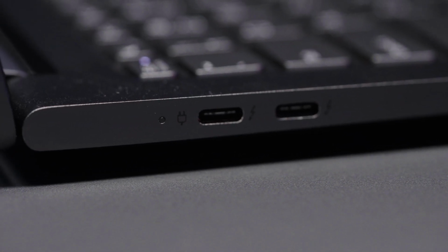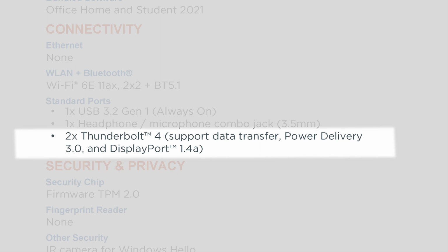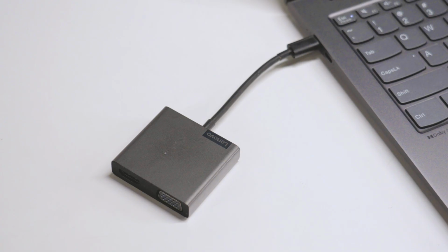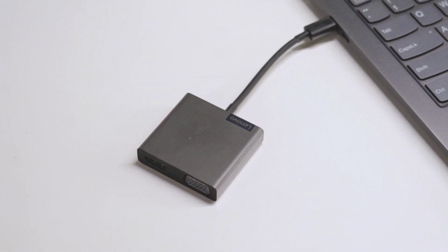Touching on I/O, there's really not a lot to discuss here, but I have to emphasize that these two Type-C ports are actually Thunderbolt 4 ports and rated up to 40 gigabits. And yes, you can connect an external GPU to them. This Type-A port on the other side, meanwhile, is a USB 3.2 Gen 1 5 gigabit port. Expanding more on the Thunderbolt 4 Type-C ports on the Lenovo Yoga Slim 7i Pro, you can use a USB-C to DisplayPort cable to output directly to an external monitor. You can also use a breakout hub like this one so you can connect multiple devices from a single port, including HDMI output.